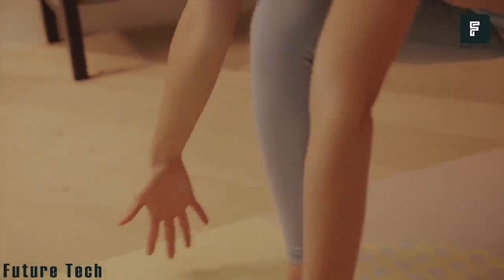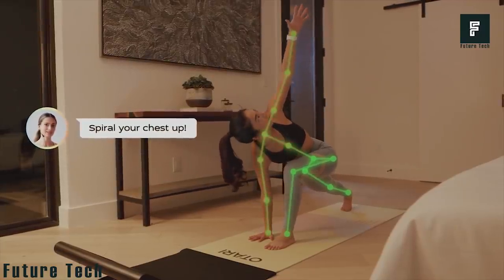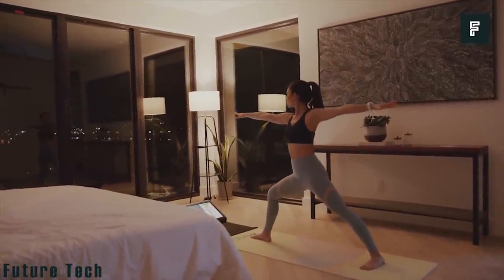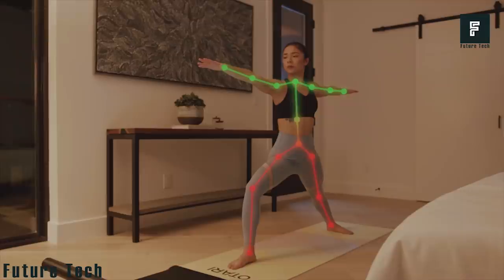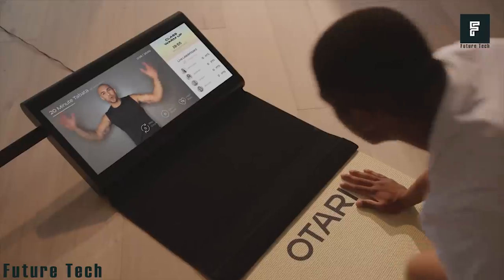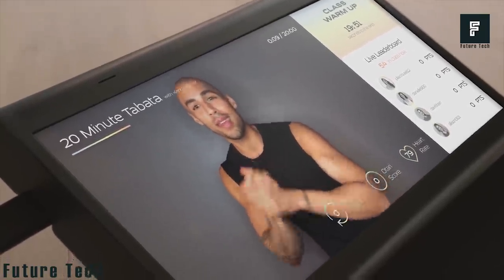One of the best ways to do at-home workouts is with a workout mat or yoga mat, and Otari has a mat built right in. Otari will monitor your movements and teach you new ways to improve your routines and your forms for various types of exercises and stretches. The mat can help correct poses that you may be performing inaccurately. It can also help to intensify your movements and keep your pace steady.